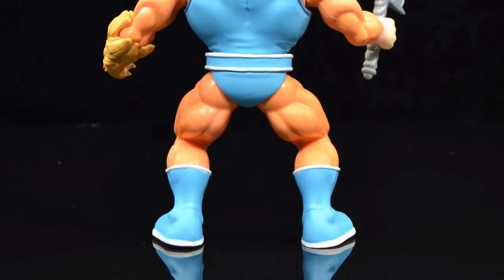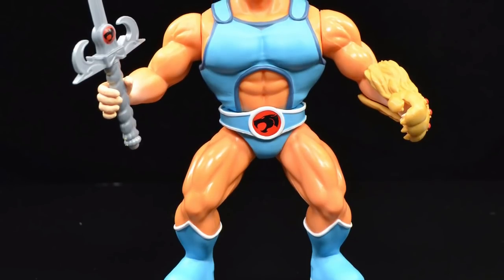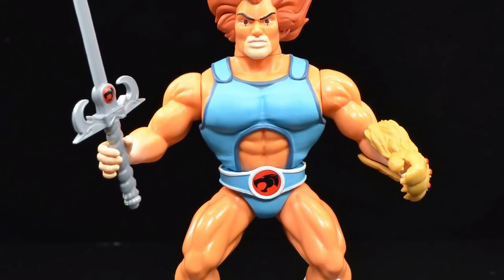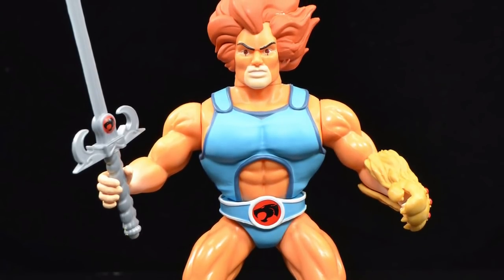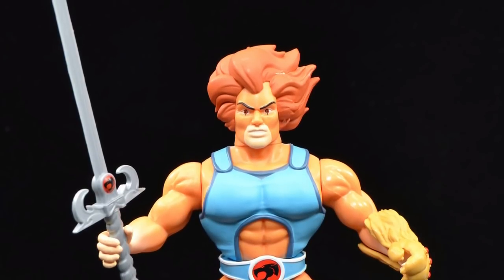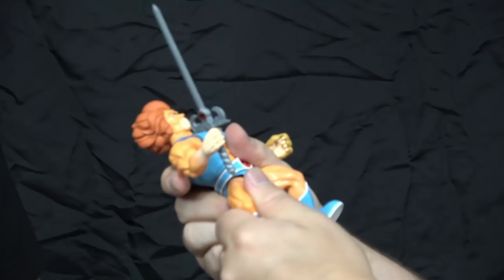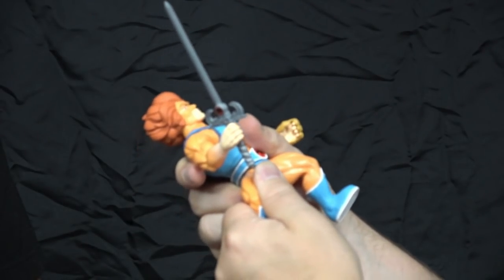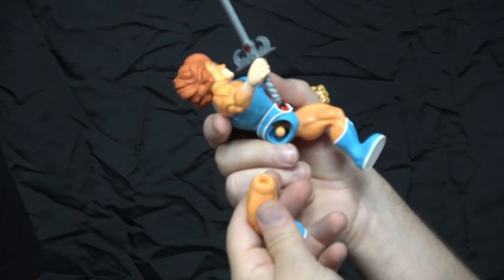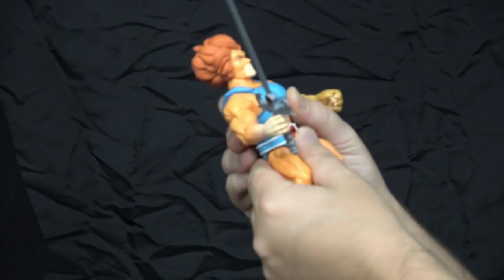And his belt, is it separate? It is a separate piece. It's just glued down. I will say this, I like the color palette used here much more than the Matty Collector 7-inch version of these guys. Darker? It was muted, more to match the cartoon. I'm surprised, careful. I'm surprised it pops like it does. It goes right back on. Yeah. Oh, there's a waist too. Yeah, I didn't realize that.